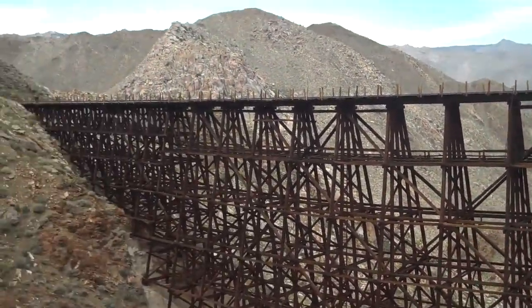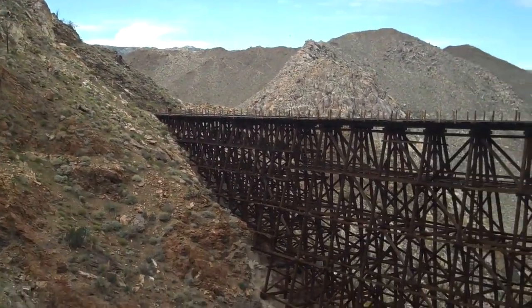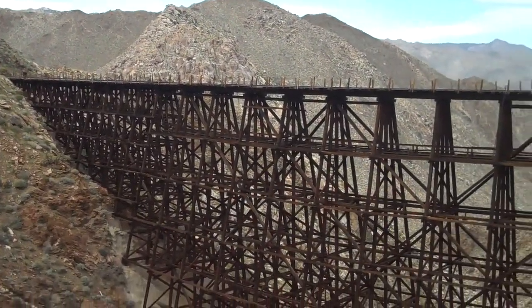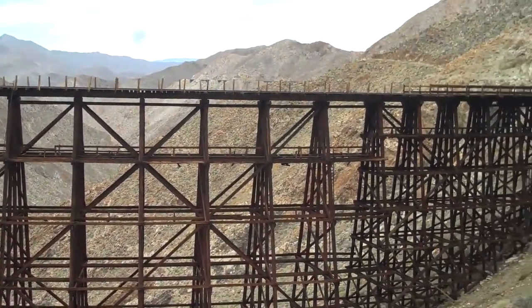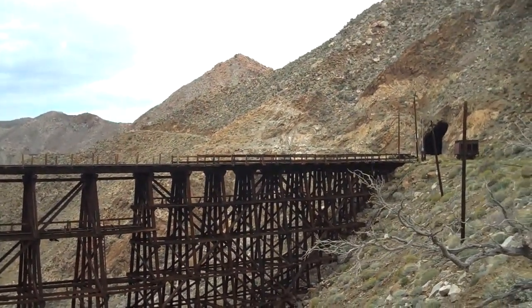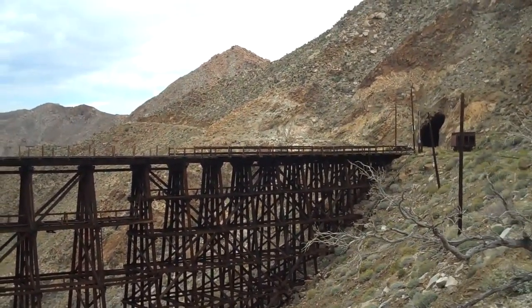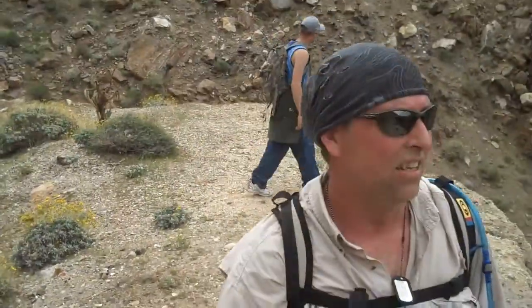Truly spectacular. Absolutely amazing. It's the longest, tallest, highest curved wooden train trestle in the world. Located in Goat Canyon, down near the Carrizo Gorge and Anza-Borrego Desert State Park. Incredible.